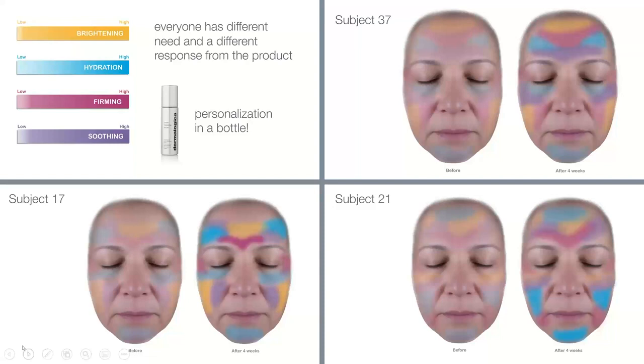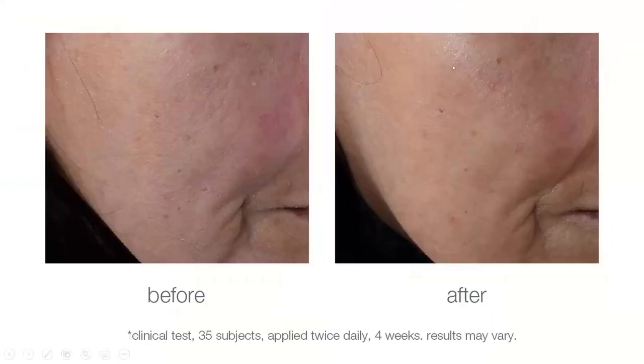But let me just show you as well some more traditional B&As, so you can just see some of the detail of what's going on in the skin. So you can see this particular example here. You can see there the details of the test. So it was 35 subjects, 4 weeks. And you can see in the before picture, there's dryness there. You can see the flaking even, and you can see the redness.